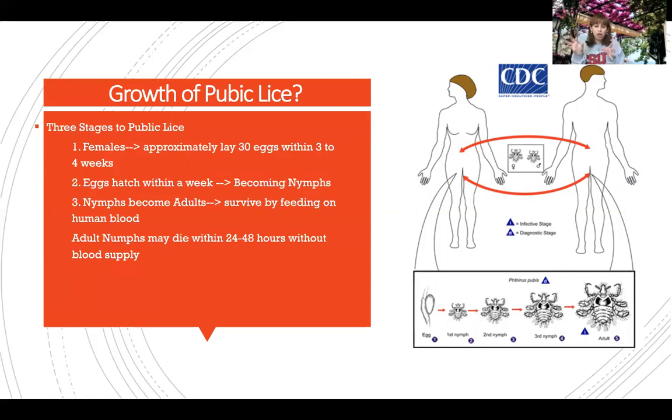Once the nymph attaches, it takes about 2 to 3 weeks to become an adult. Once it hatches, the nymph becomes an adult, which then starts its process of surviving on human blood, and it needs to feed to grow. As we mentioned previously, if it fails to feed, it's going to take about 1 to 2 days until it dies. And most importantly, how can you see these? Well, you would take a magnifying glass and point it into the areas that we listed previously, pubic and groin area, and see if you can spot them.